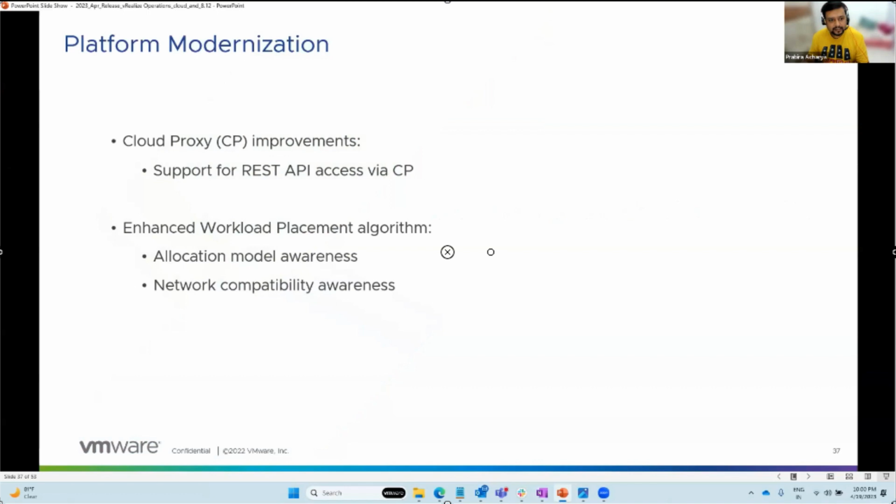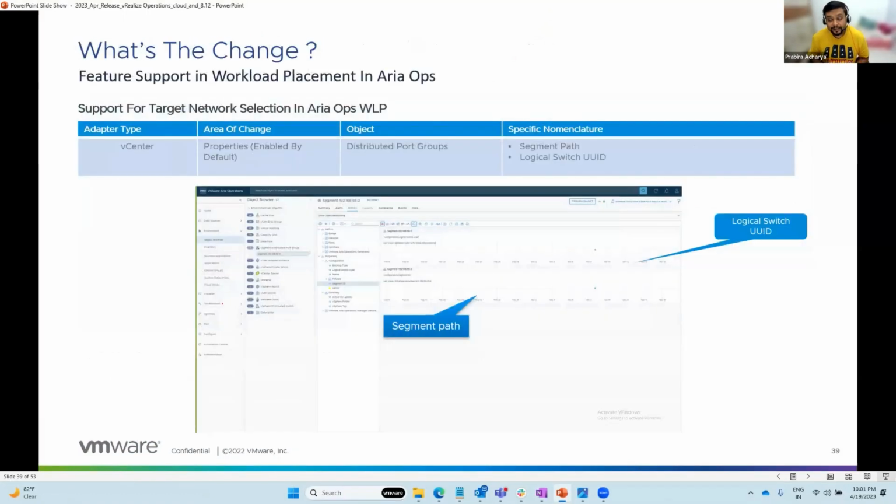As a part of that change, because most of the customers have VCF plus NSX deployments, the problem was that in NSX, most of the segment IDs appear to be the same. Though they are different networks, it was very difficult to figure out how to distinguish between the networks. Hence, we had to introduce two properties at the distributed port group level: one is segment path and one is logical switch UID. With these two properties, we are able to distinguish one network from the other, and then we gave these two properties to the APIs in order to move the VMs.